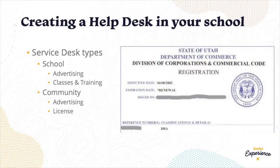But having that ability to prioritize is going to help your students focus on things. It's going to set that prioritization. It's going to help them when they get out into the workforce. All right, so there are different types of service desks. As I mentioned, you need to decide what type of service desk you're going to be and who you're going to service.